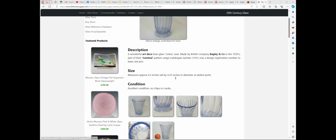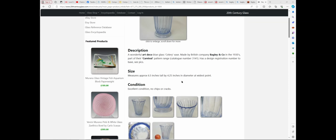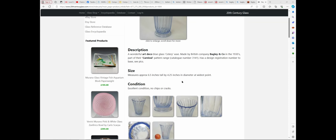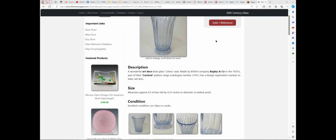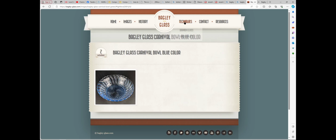There's no star cut, because I've seen other similar things with star cuts. This doesn't have that. There's no catalogues for Baggley that I can find. If anybody knows where there is any, I'd like to see. I did find this website and I haven't been able to figure out how to... But they have another bowl like that. But this has got a different colour, different type of base. I'm really stuck.